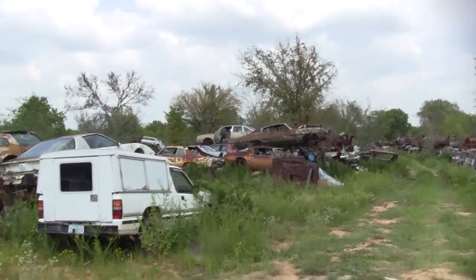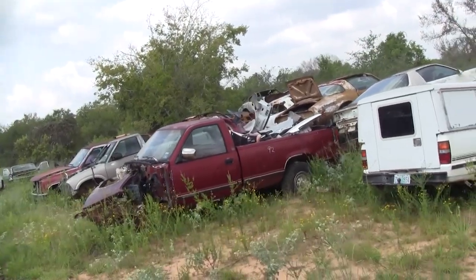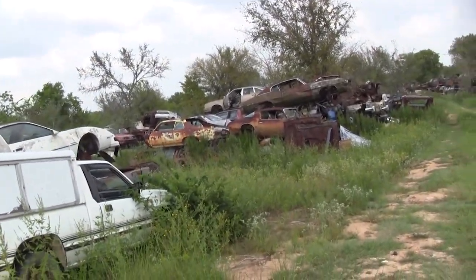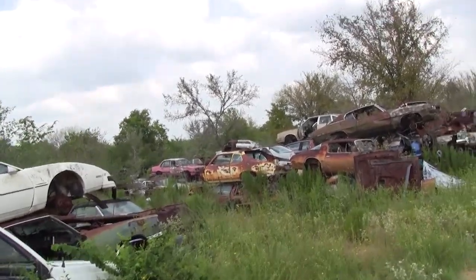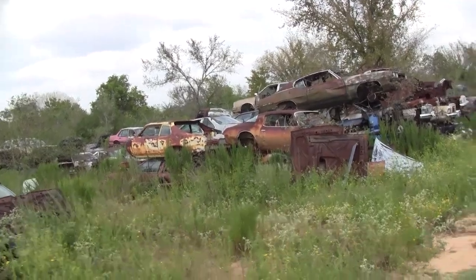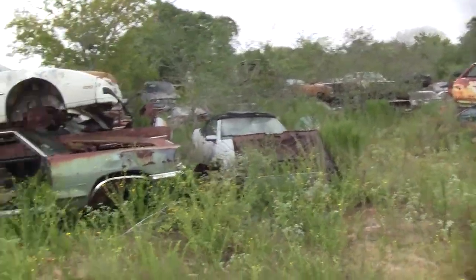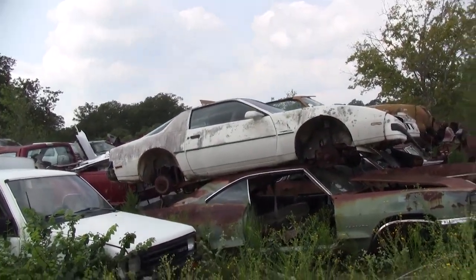Hey, so here's a whole yard full of Pontiacs. Yeah. Firebirds. Tempest, Venturas. Yeah, there was a Ventura. You go hardtop 66, I think it is. 65 or 6. Oh yeah.